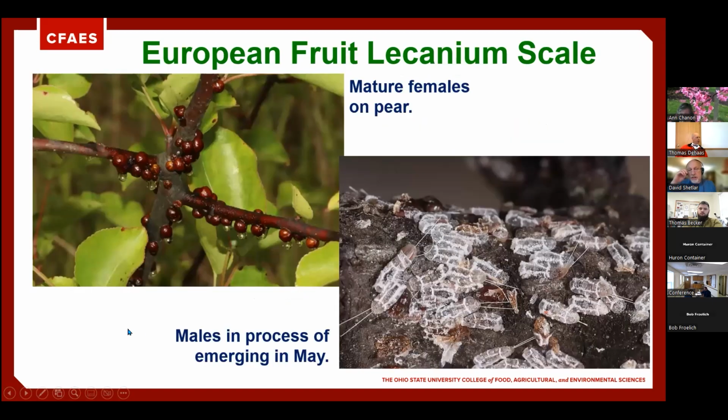Well, let's take a look at some of these. Here are some European fruit lecanium scales. When I get the call from most homeowners, especially, or landscape managers, it's when the females have puffed up and are beginning to produce eggs underneath their bodies, and they're dripping honeydew all over the place. And the bottom line is that while I might be able to kill these females, by the time they reach this stage, they probably have produced about half the eggs they're going to produce.